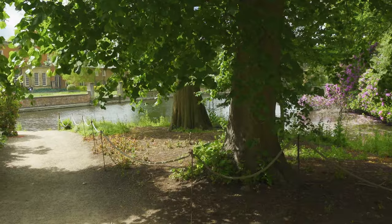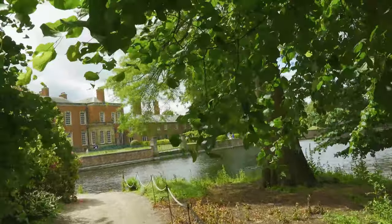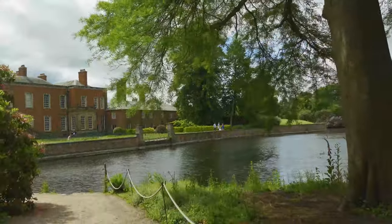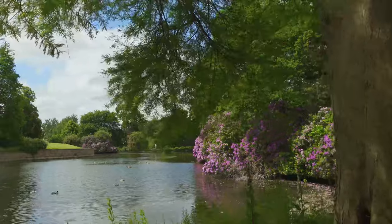It's busy in here though today. Cheers guys. Oh look! The sun's out too. So this is the lake at the back of the garden, or the back of the house as well. Imagine having a lake in your back garden. I know, it must be amazing to have a lake at the back of your garden. How pretty does it look today?